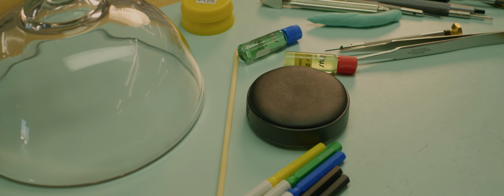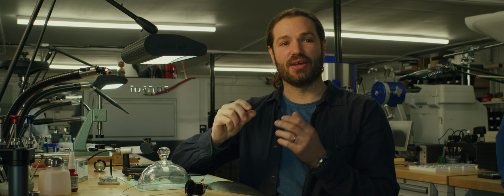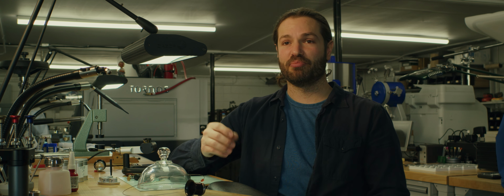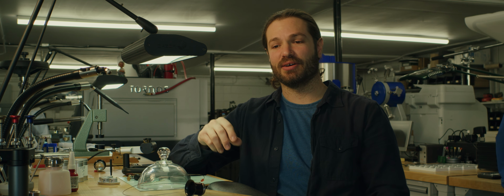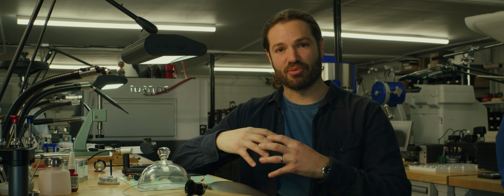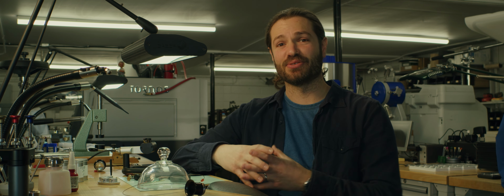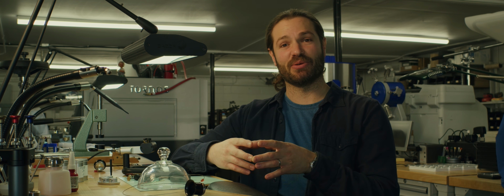When we reassemble the movement, we place tiny little droplets of oil exactly where we want them to be. And the oil is placed on highly polished surfaces, like jewels or pivots. These are mirror polished pivots, and these are jewels made of sapphire crystals. So if you can imagine a water bead on a very clean piece of glass, where the bead holds together and does not disperse, if you put that same drop of water on a dirty piece of glass, the water would run away everywhere, following the pieces of dust, and it would break apart and spread out. So we need absolute cleanliness on those jewels and on those pivots so that the oil that we place stays exactly where we want it.